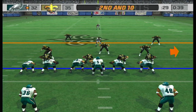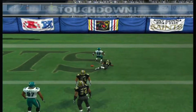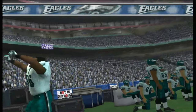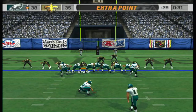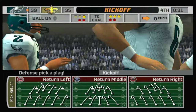Here they come. The throw. The wide receiver has it. The 30, the 20, the 10. Touchdown, Eagles. Touchdown. Here's a great pass. It's going to give them the lead here in the fourth. Akers comes in for the extra point. The point after is good. They've pulled ahead by a touchdown. And with under a minute to play, both teams will lay it all out there.